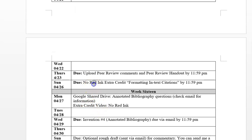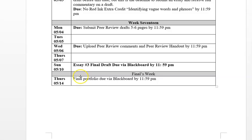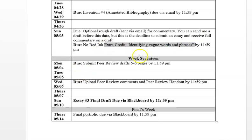The second one is about in-text citations because we're going to read a research paper, so that's going to be really important. It's a reminder about that, due Sunday the 26th. The third one is about identifying vague words and phrases, such as maybe a thing or bad, or words that really don't say a whole lot. I know that's been a problem throughout the semester. That one's due Sunday, May 3rd.